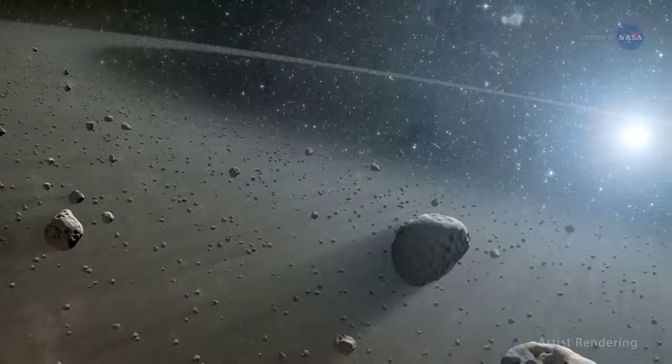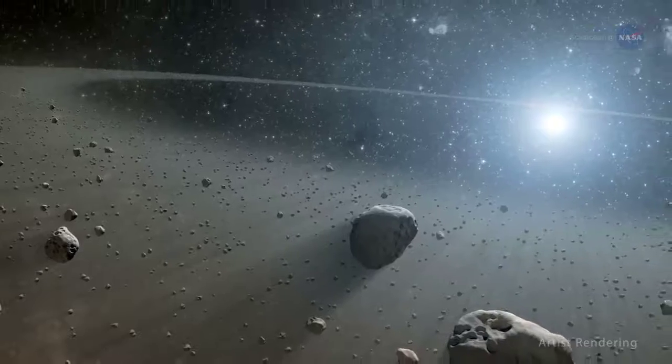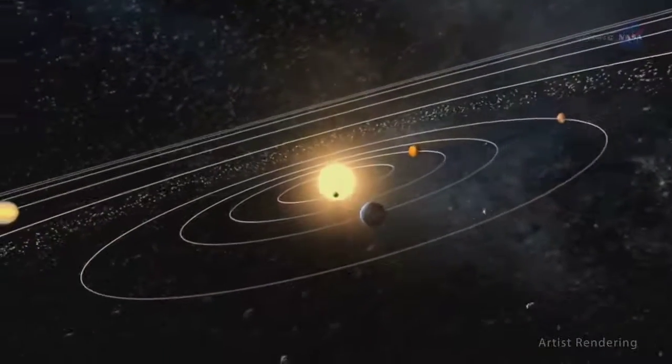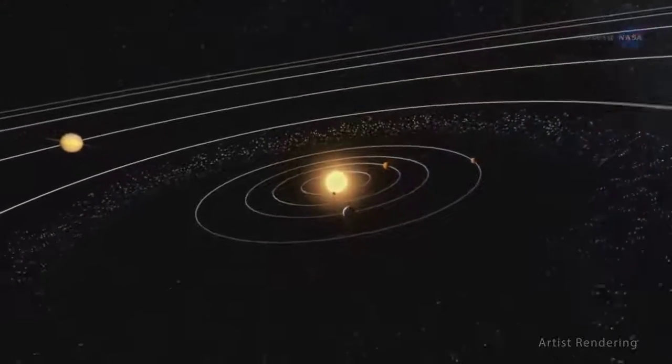Some carry water and organic compounds, others are almost entirely composed of metal, and all hold keys to questions about our solar system and the origin of life on Earth.